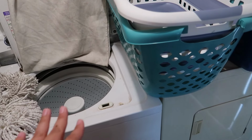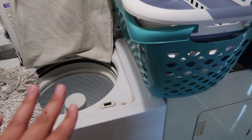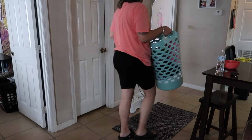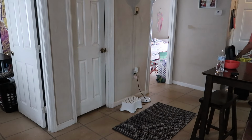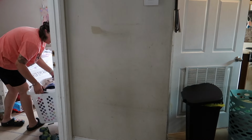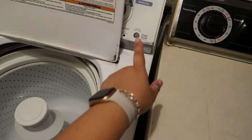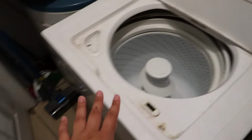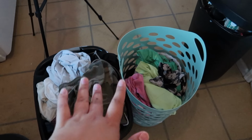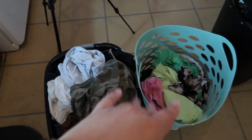Our clothes need to be sorted and then we are going to get started. I probably have about 3 to 4 loads to tackle today. All right, while this is filling up, I'm gonna go ahead and sort these 2 baskets right here. I'm gonna do light with light and dark with dark.